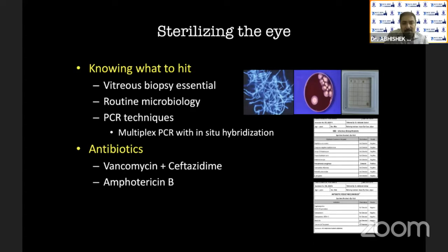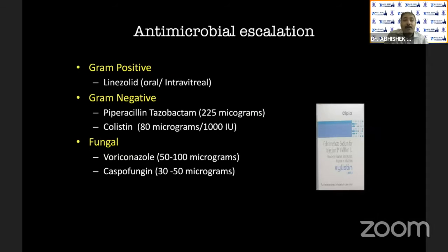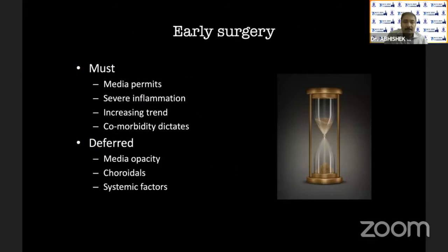Vancomycin, ceftazidime, of course, is the first line, and for fungal, amphotericin B is supposed to be better than voriconazole for post-traumatic cases, especially. We have to be very quick in antimicrobial escalation in cases of fulminant endophthalmitis. Linezolid for gram-positive, piperacillin tazobactam plus or minus colistin is usually employed for gram-negative, and for fungal, either voriconazole or caspofungin can be employed. So in case you do not see the desired response to your routine antibiotics, escalation should be pretty fast.